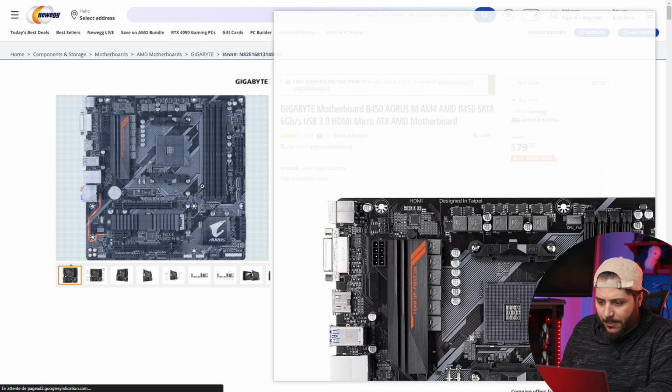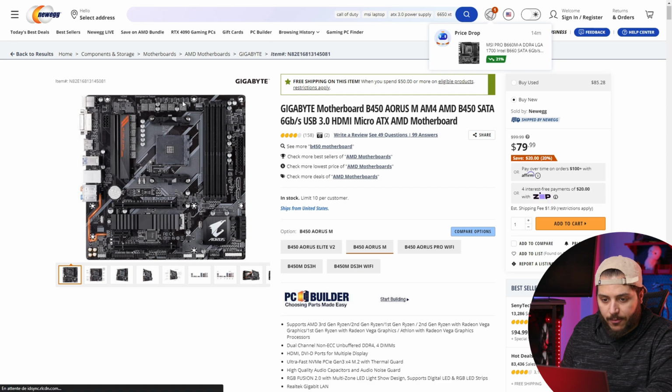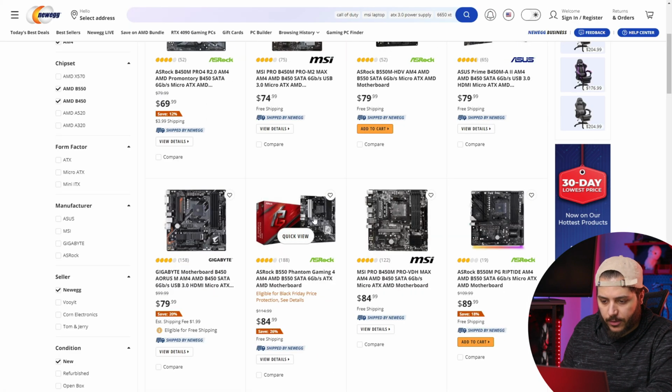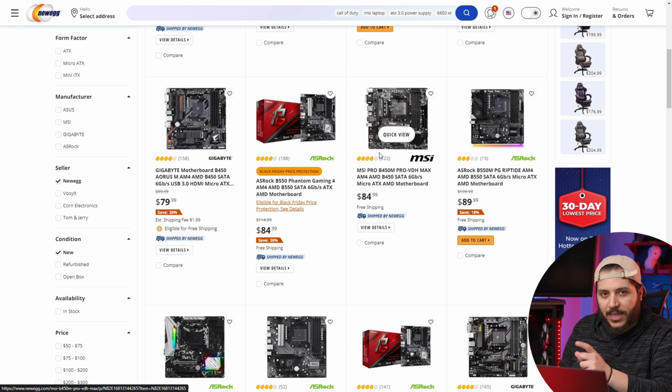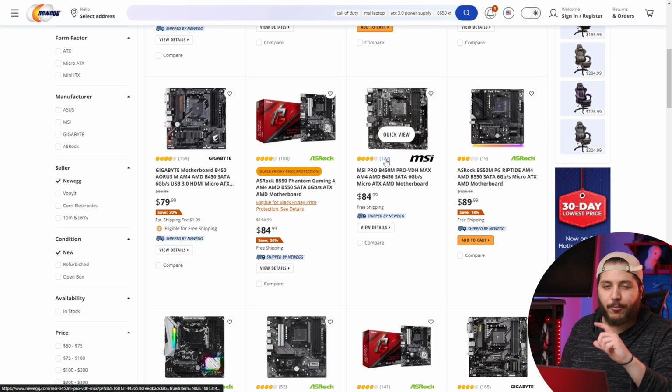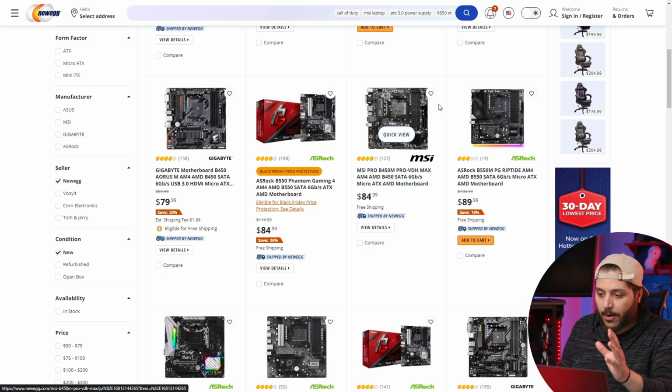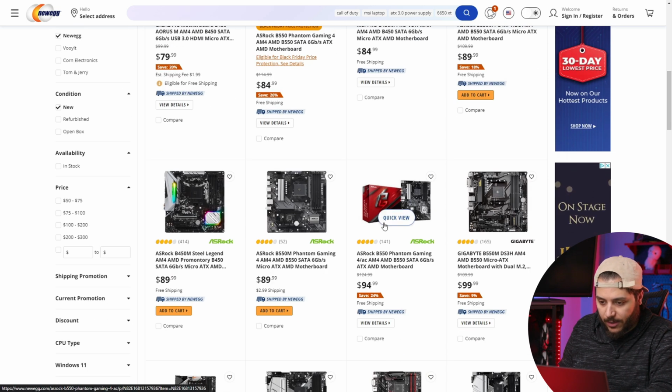At a glance, it seems fine, but nope, there's still a lot of MOSFETs, a lot of VRMs here that are still uncovered, so no thank you. Now it's a little bit less important for last gen since temperatures and also just the raw power wasn't as bad as it is now with AM5, but I still want these VRMs to be cooled, so let's go ahead and take a look at another one.